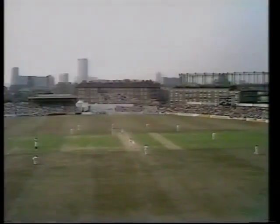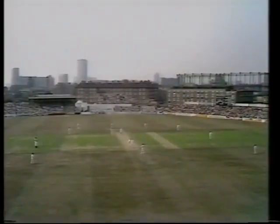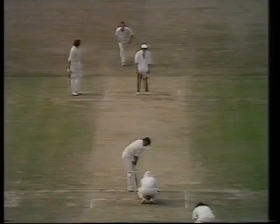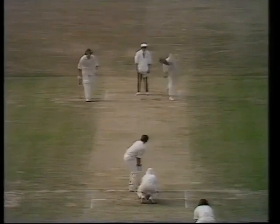Australia 280 for 1 overnight. They still haven't made 200 runs today. They've lost 5 wickets, and England have just kept pegging away, and they've duly got their reward. Tremendous hit by Doug Walters. Almost the first time he's really lashed out.